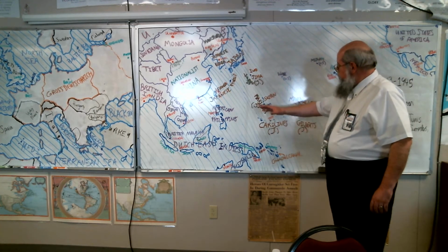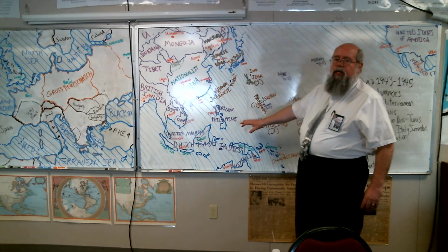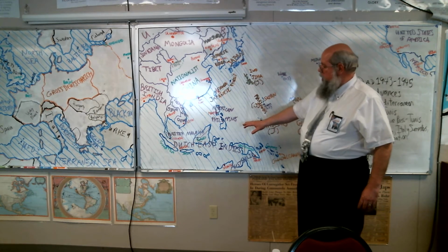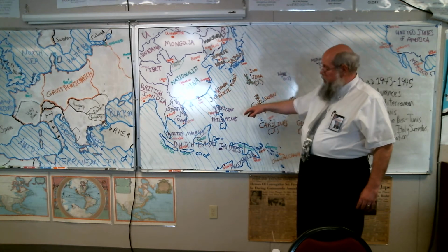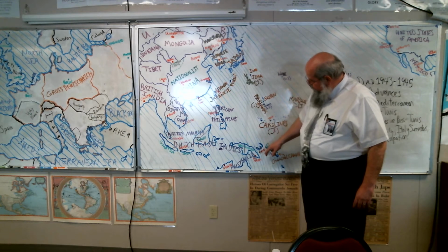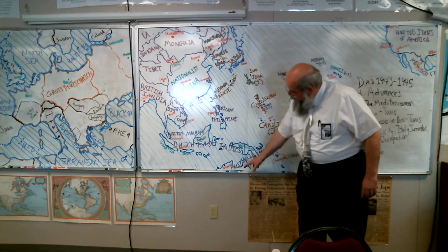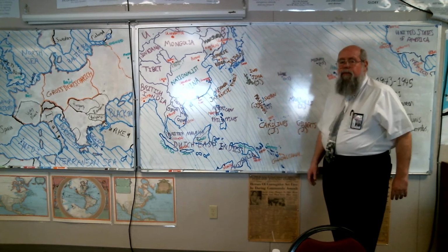So, Japan sends two of its fleet carriers and a few minor carriers, the Shokaku and the Zuikaku, the fleet carriers, south, and they're going to go around New Guinea into the Coral Sea, land troops at Port Moresby as a preparation for an attack into Australia.